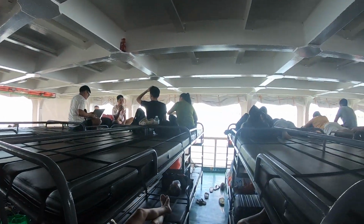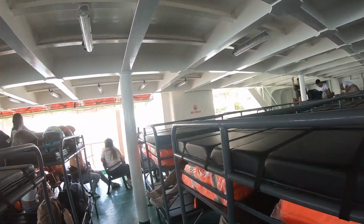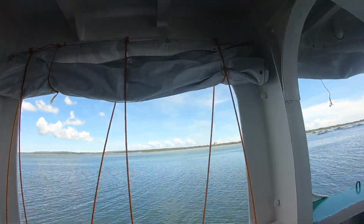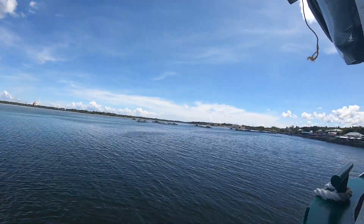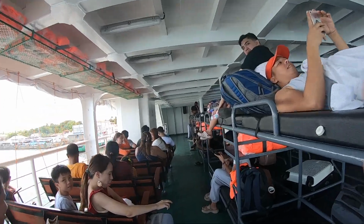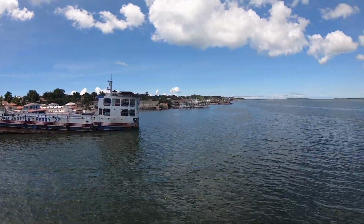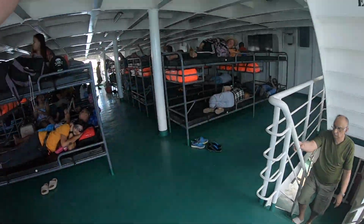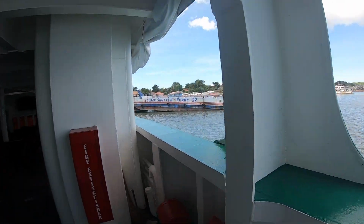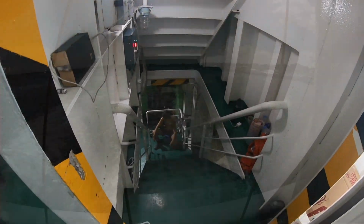Okay, we're on the ferry here, Port of Hagnaya, heading over to Bantayan Island. This is the little bunk area on the boat. Port of Hagnaya. Just walking around the deck here in the boat. This is the downstairs, just seating. Oh, that's the engine room down.